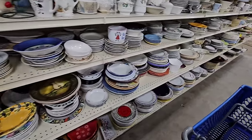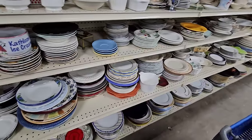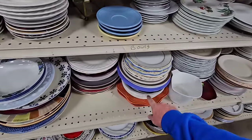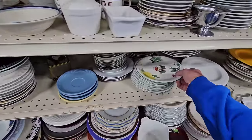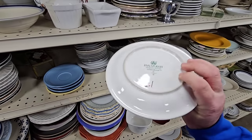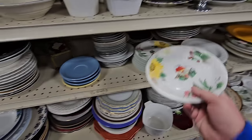Let's see. What's nice about this is you can really find some themed things. Maybe not a whole set, but if you're looking for some, I'm sure you can get these for really cheap. They got some different holiday. Oh no, it's not holiday. It's just a normal day. $1.50. That is really nice.